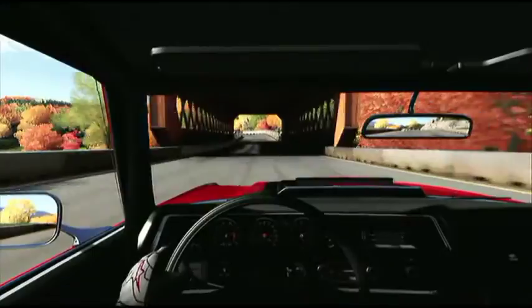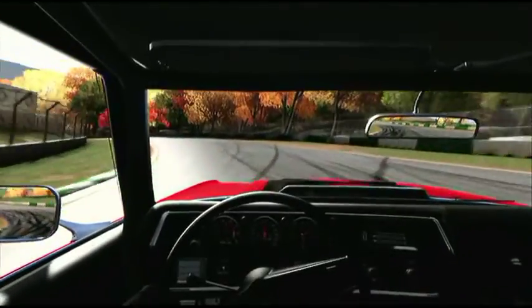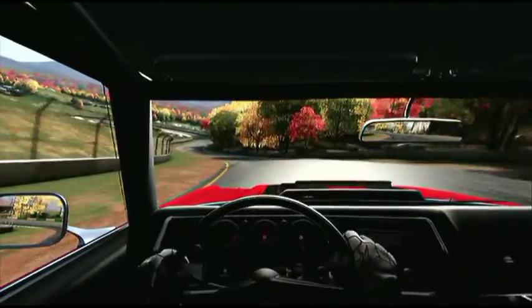The in-car camera view allows us to see that cowl induction unit working there right up against the windshield on the hood. As the car needs more air, the unit opens up to allow additional air into the engine.